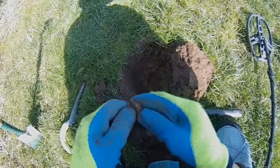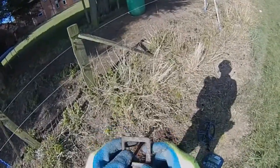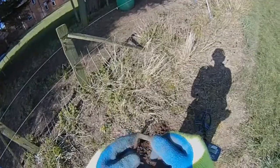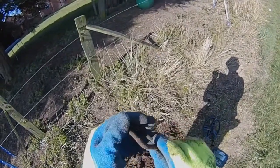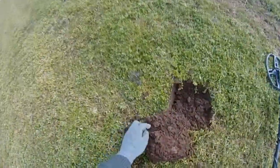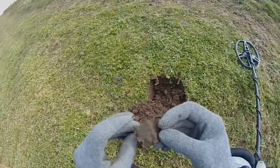Like another piece of lead. Yep, another piece of lead. Right, looks like a belt buckle. Well, it's a nice one compared to what people say. I don't really go for belt buckles like that, but I know a lot of people like them, so I'll keep hold of it. A bronze one. Okay. Looks like a piece of, well, I was going to say copper, but just a plate or something.